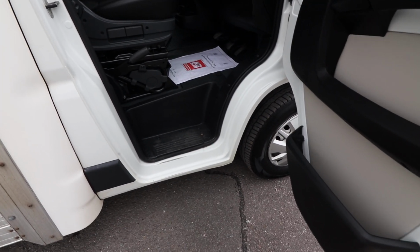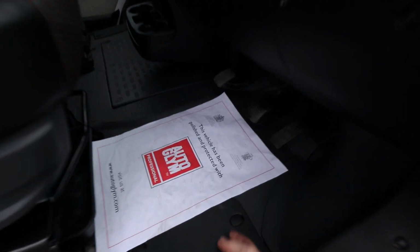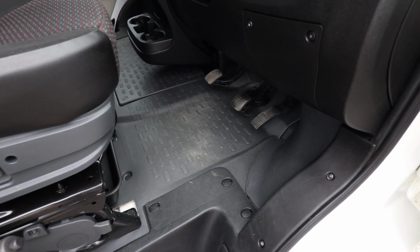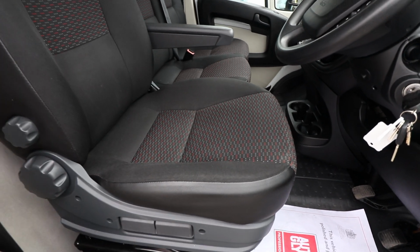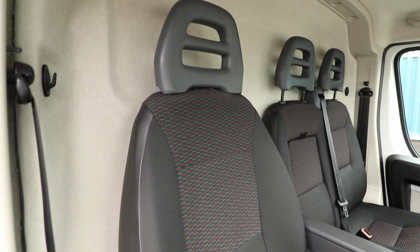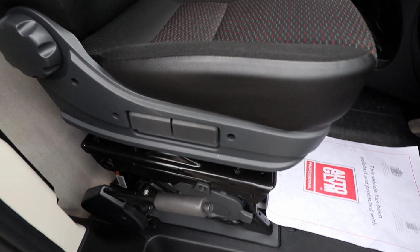If we open up the driver's door, we can then have a look at the spec inside here. Step is all in good condition. The floor, if I move this mat out the way, you can see the floor there. It's not holed or anything like that. It's all in really good order as well. Looking at the driver's seat, there's no rips, tears, cigarette burns, anything like that in the driver's seat. It's all looking very, very nice. Plenty of adjustability here, height adjustability.